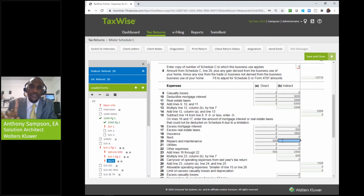Now, how about the maintenance for the upkeep of the property, the entire home? So you got $500 as a direct repair and maintenance, but for the upkeep of the home, the landscaping, you've got other things that you got to update and work on the house and things of that nature.